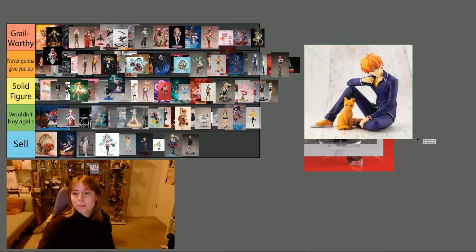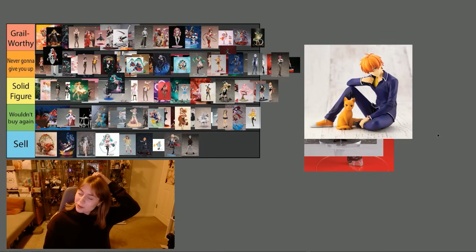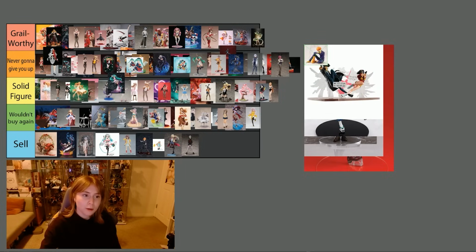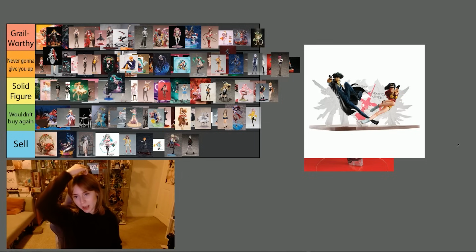Next up we have my boy Kyo. I got this one for about $80 back when it released, and now the aftermarket one is actually insane. I don't think he's worth the aftermarket prices. I don't think he's worth much more than $80, but I don't know. He's really cute. I would never sell him. Just because of my love for Kyo, he's going in never gonna give you up, but I think the figure himself is just a figure. Like, it's nice.